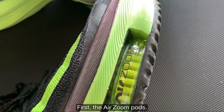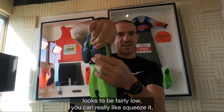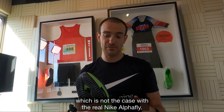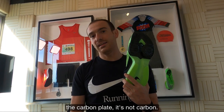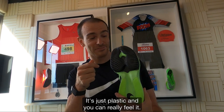First, the Air Zoom pods, the pressure, the PSI inside, looks to be fairly low. You can really squeeze it, which is not the case with the real Nike Alphafly. And I had a good laugh with this. The carbon plate, it's not carbon, it's just plastic, and you can really feel it.